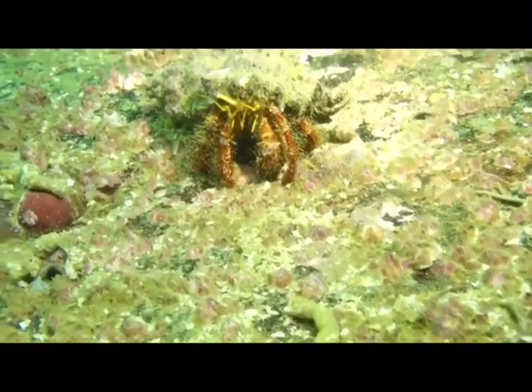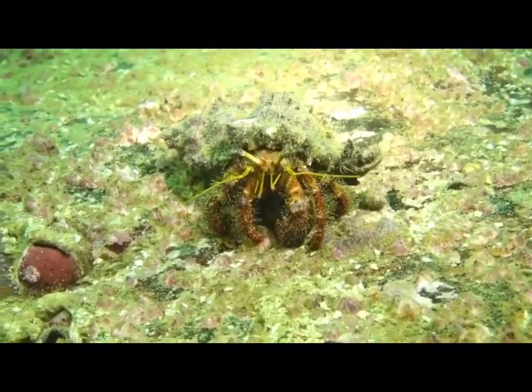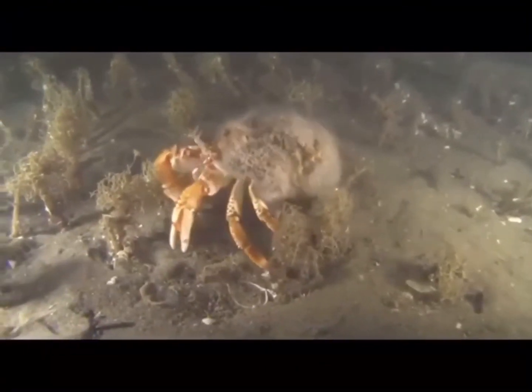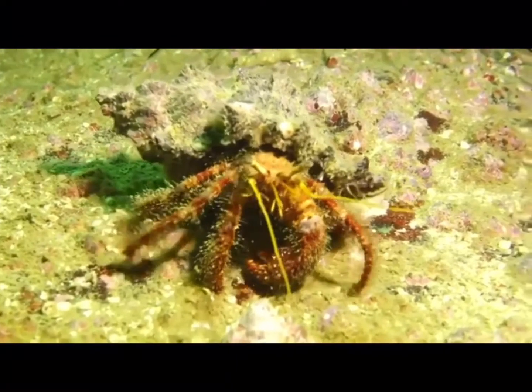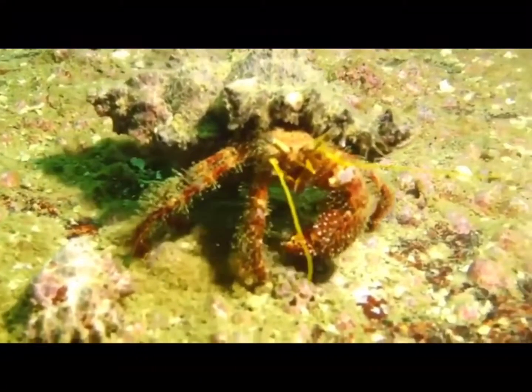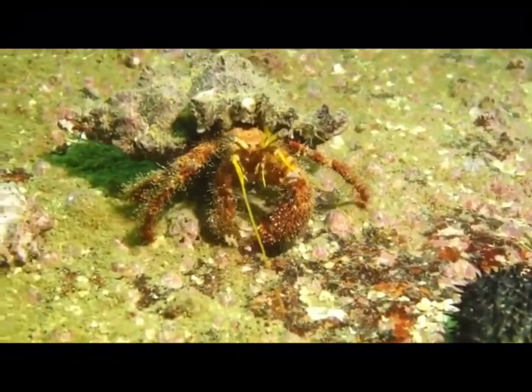They often mistake a plastic bottle cap or a container for a new home. Thousands of hermit crabs die each year from getting caught in plastic debris. When a trapped crab dies, they release a pheromone signal to other crabs that there may be a shell available, luring more crabs to their death.